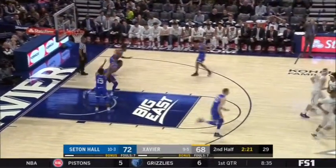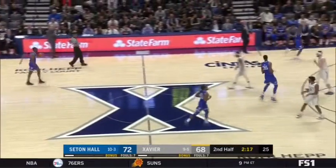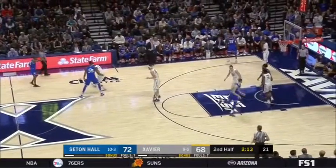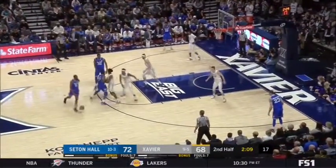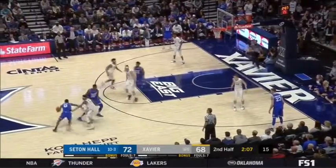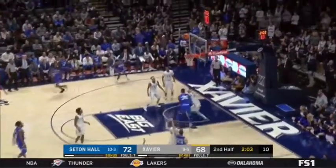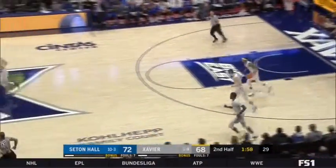Gooden's free throw off the mark. Seton Hall has had some big wins already this year, trying for another one on the road at the Cintas Center to go to 2-0 in Big East play to start the year. And remember, they know how to finish. Mamukelashvili misses the 3. Wellich with a rebound. Under 2 to go.